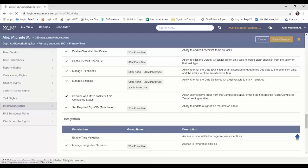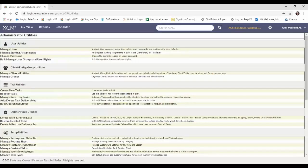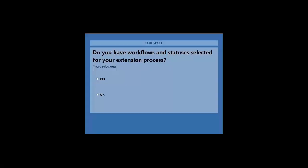Now the second piece, and I'd like to put up the polling question here, and I'm sorry, I probably should have put this up just a minute ago, and I apologize for that, but this is a good spot for it. So I'm going to launch a polling question. If you all wouldn't mind answering that for me, we'll give you a couple of seconds. We do have about 300 people on the line, so if everybody could just take care of that, that would be awesome.